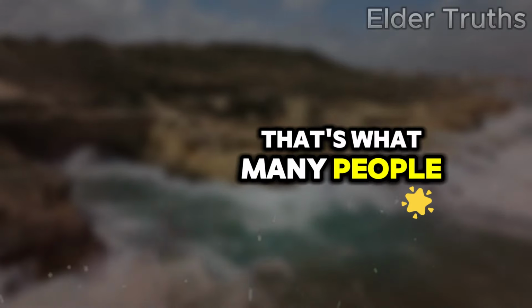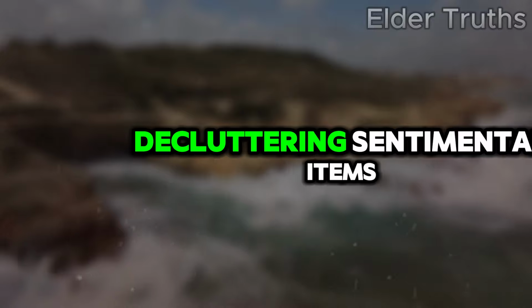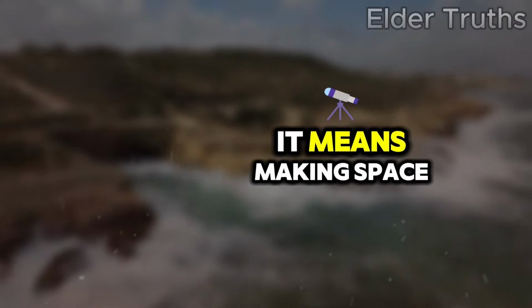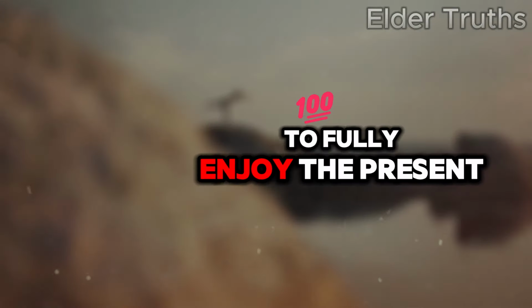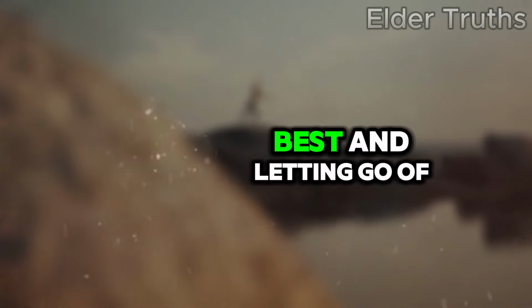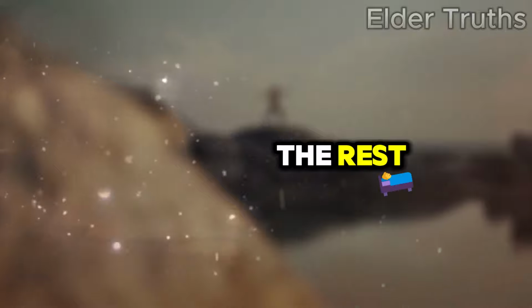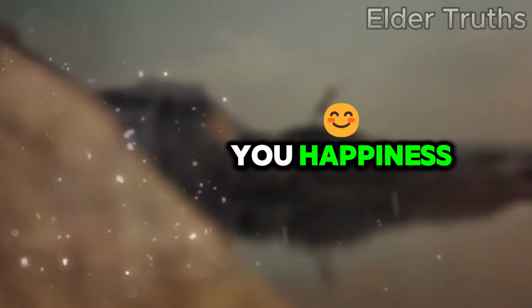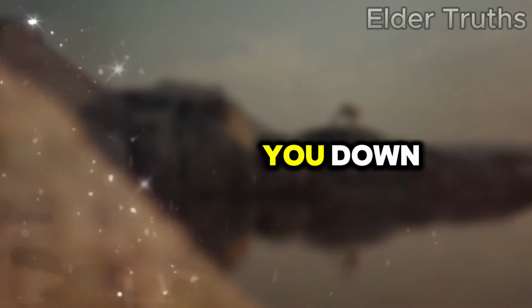That's what many people don't realize. Decluttering sentimental items doesn't mean forgetting the past. It means making space to fully enjoy the present. It means keeping the best and letting go of the rest. And it means choosing to surround yourself with things that bring you happiness rather than objects that weigh you down.